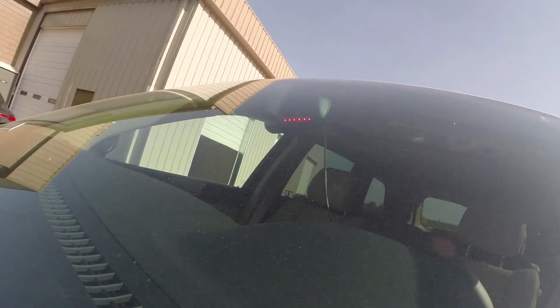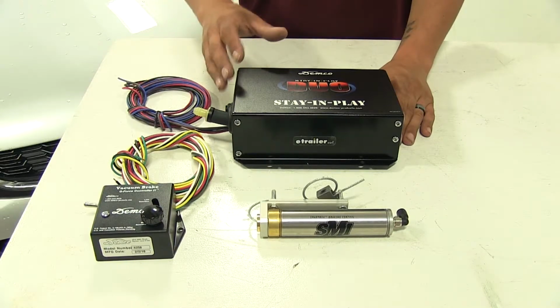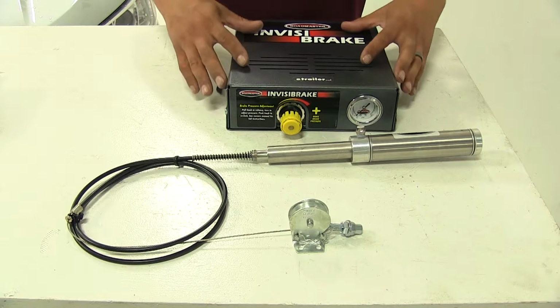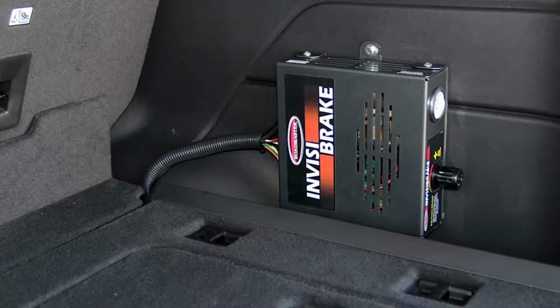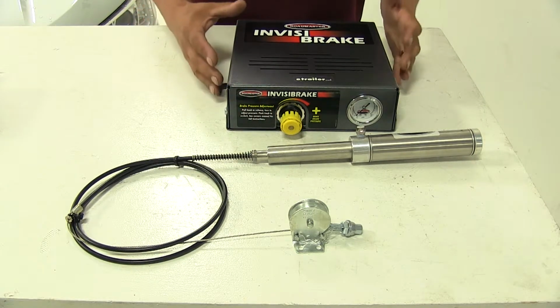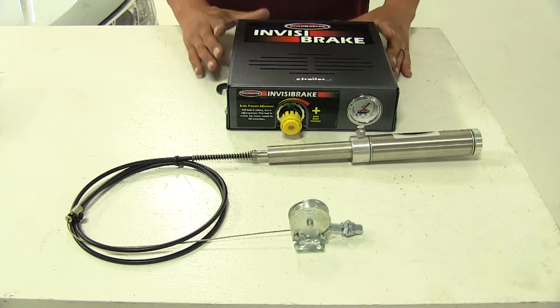And with that, we're not going to have to worry about any kind of false braking because it's going to have both those signals to apply the brakes. As far as installation goes, our InvisiBrake control box here is going to need to be mounted on the inside of our Sonic, also being able to adjust the pressure and read the gauge, so after it's installed we can make any adjustments as necessary.